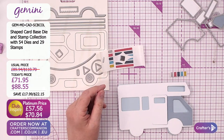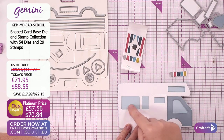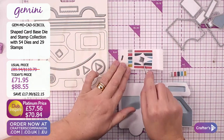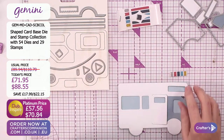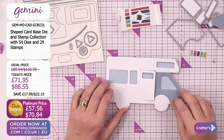Okay, so we're going to have one of these behind the door frame here. And then we've got the curtains to go behind the window. And then this little guy here is the light at the front. Oh, clever. And even the little door handle as well. All right, so let's just have a think about the order that I want to do this in, because I've got some other bits and pieces that I want to attach as well.